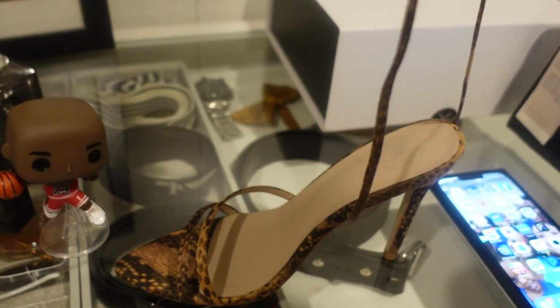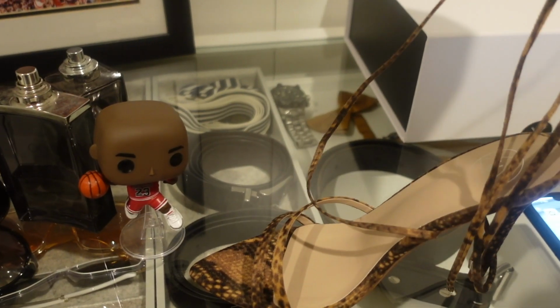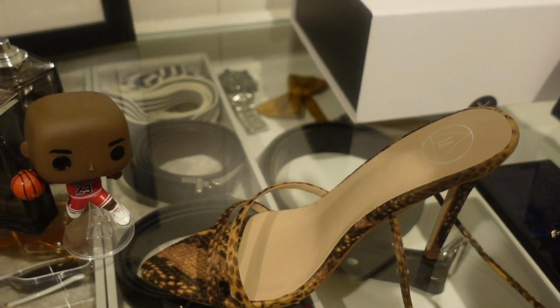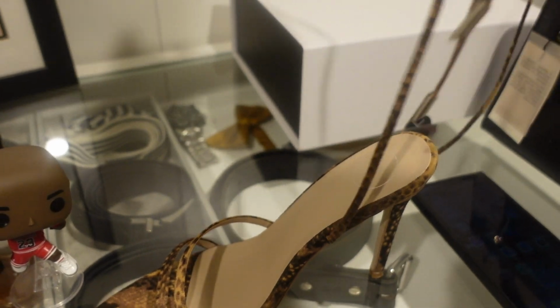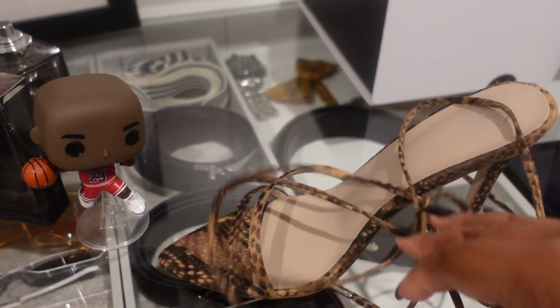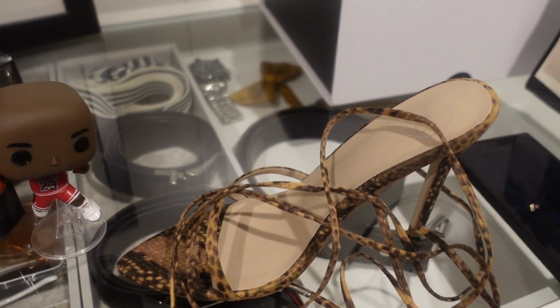Because it's like a snakeskin print. I think these are really cute. They strap all the way up the leg, but my legs are so skinny at the bottom that they don't stay. So I just do it around the ankle. But yeah, let's try these on and see which ones we like. I think these are going to look best, honestly.